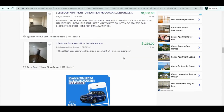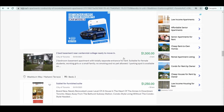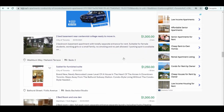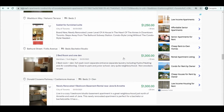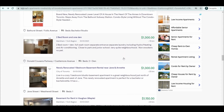Second thing is, some owners don't like putting out the pictures as well. So if you see an ad without images, don't outright ignore it. Do check it out and see if everything else is as per your criteria. If yes, you have the option of messaging the contact and requesting pictures. So let's say I like this place and I want to check the details, so I'm going to click on it.